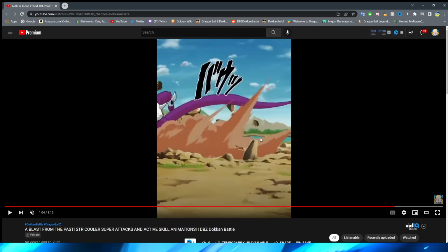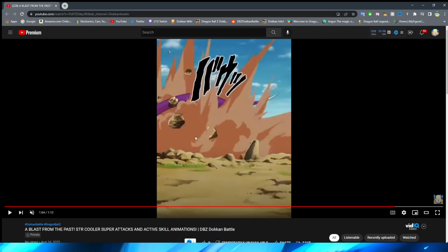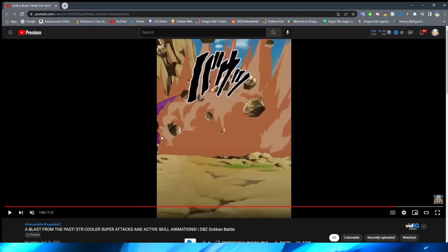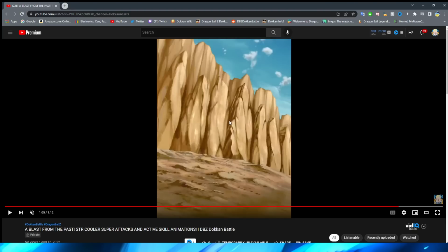This is really cool because this is also just a camera pan. I feel like some other, lesser animations one might say, would just cut from one scene to another here, but no, they actually follow Cooler. It's almost like the cameraman can't keep up, right? And they follow behind him to the dust exploding here. I really, really like that.